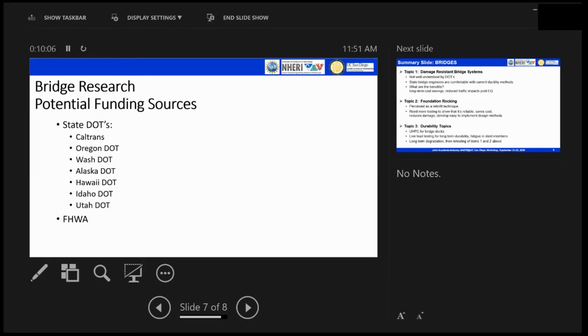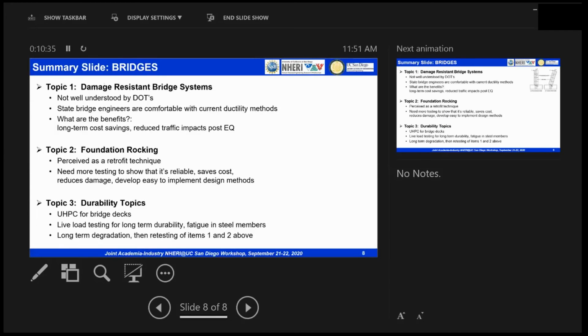And then potential funding sources. We all decided that NSF is not a good source of funding when it comes to bridges. They defer to FHWA for bridges. So you have FHWA, and then you also have all the state DOTs, especially the ones in seismic regions. So of course, Caltrans, WashDOT, also Alaska DOT, Oregon DOT, Hawaii DOT, and also Idaho and Utah. So there's our summary of the 3 topics.